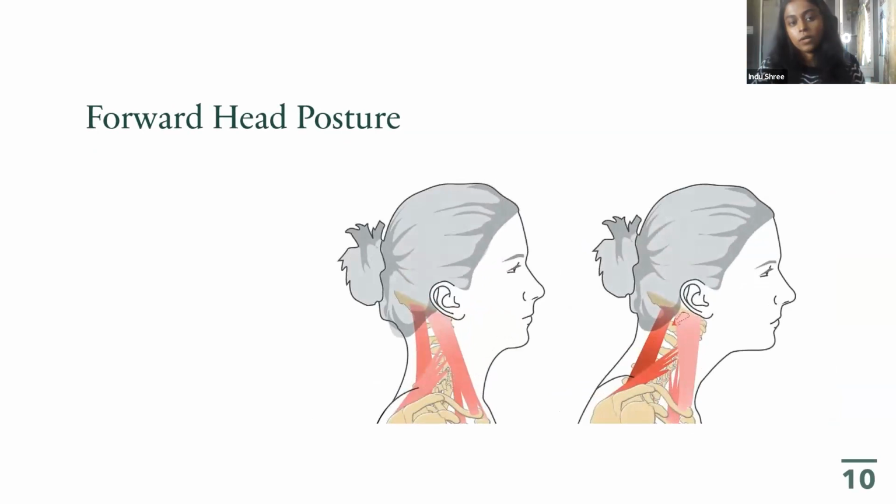So this is the forward head posture. This occurs because of an imbalance in the tightness or loosening of the neck muscles, which results in the head moving forward. Always while doing a workout, we need to keep our chin intact, like this. Chin intact is necessary, and the shoulder should not be shrugged.